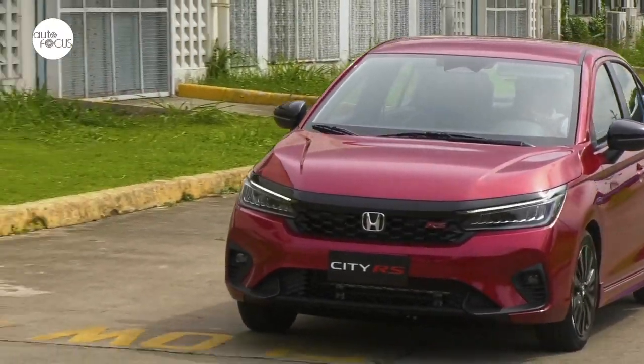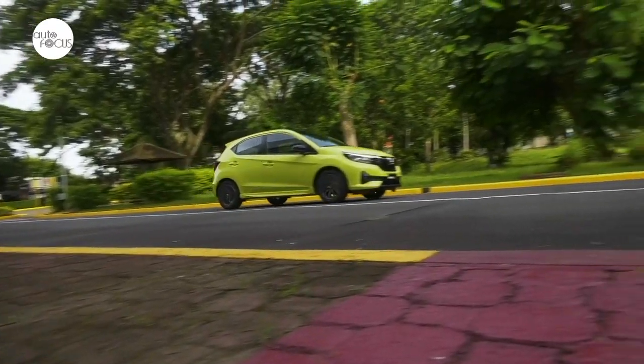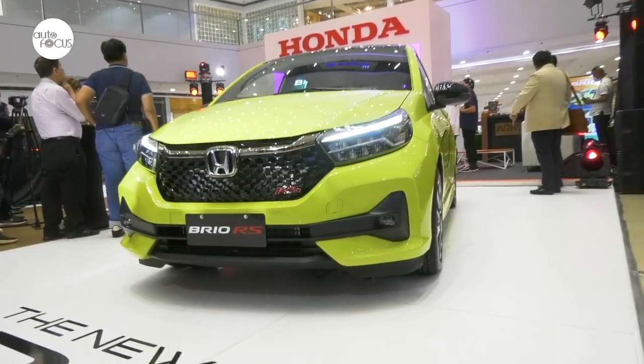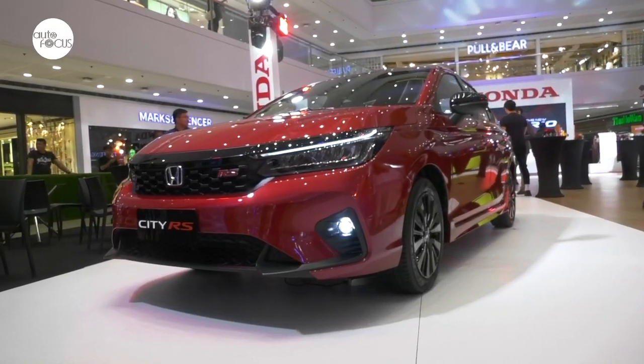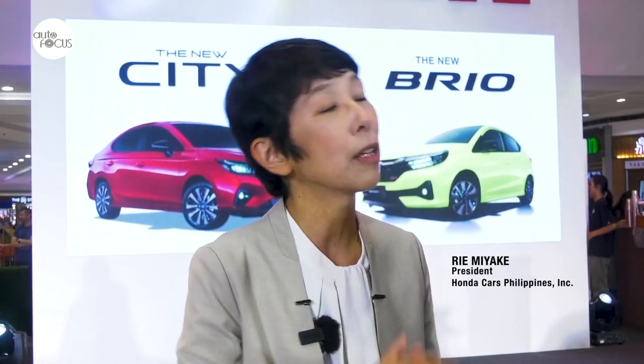Honda is targeting sales of 500 units a month for the City and 300 units a month for the Rio. We have a new City and the Rio, and definitely this is one of our top sellers at Honda Cars Philippines. So we are expecting monthly 500 units for the City and also 300 units for the Rio.